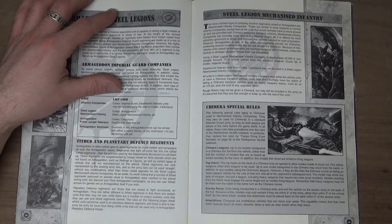But there is a top hatch, which allows models outside to shoot out. This allows weapons other than lasguns to be fired. You may shoot from the hatch. In addition, any models using the Chimera's lasguns, however, if they do, then the Chimera counts as being open-topped. Okay, so if they open the hatch, then it's open-topped. On subsequent turns, models may shoot any type of weapon, not just lasguns, including heavy weapons that require 2 crew, even mortars. Models shooting from the hatch must engage the same unit as the models firing the lasguns, obviously. Remember that heavy weapons may not be fired from the hatch in the same turn that a Chimera moved, obviously.